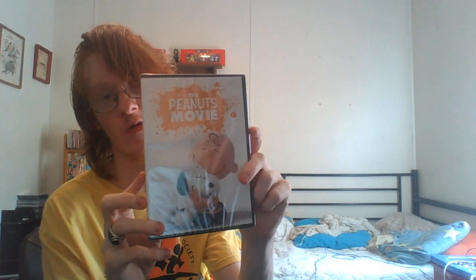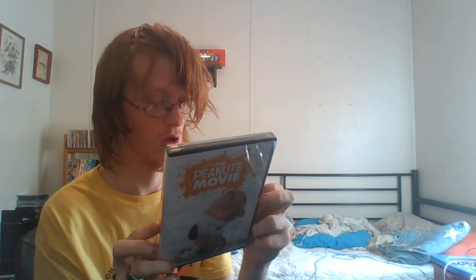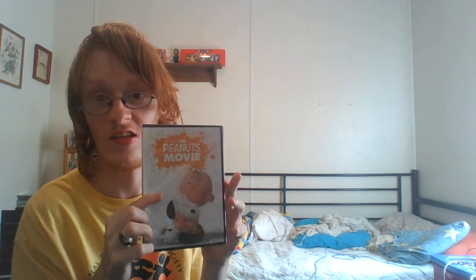But anyway, after that I went over to the $5 movie bin and I found the Peanuts movie. Now this movie came out in 2015. And I've always been wanting to see it. I've never seen it, but I would love to see it, and now I can, of course. But here it is. Here we have the front, the spine, and the back, and that is in the shrink wrap. That wasn't as hard.